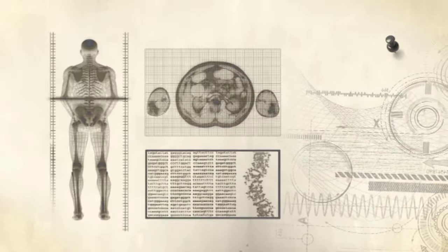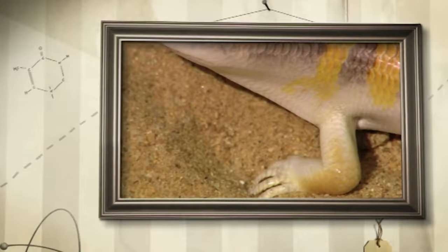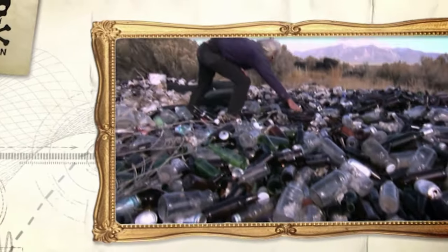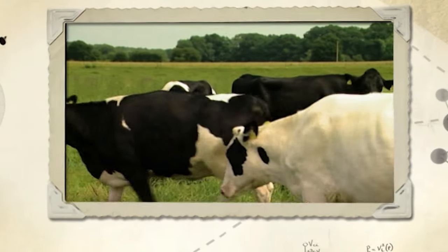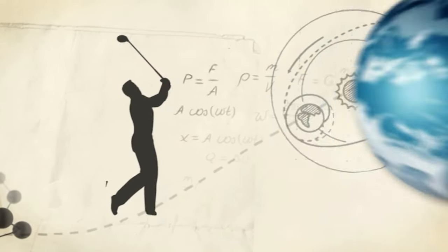Today on Missing Link. What connects blood pressure with the stars? How are those twinkly things associated with desert sand? Where is the connection between sand and recycling? And what does recycling have to do with cows? There aren't any links? Oh yes, there are. You just have to look really hard. Missing Link.